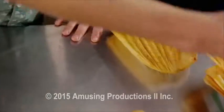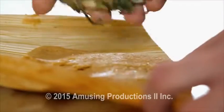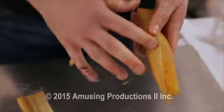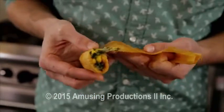There's your ball. You take one of the cooked corn husks, you put your ball down, and you just squish it. Then you're gonna add your spinach mixture. Just roll it over, spin it around, pull this end up, put it in the pot. There you go. At this stage, the tamales steam for 30 minutes, but lucky me, Andrew has a fresh batch ready to eat.